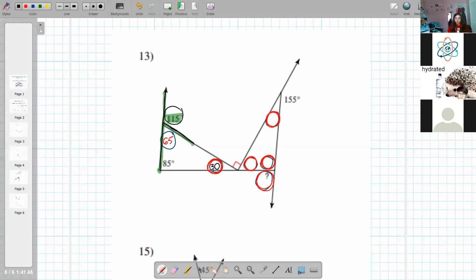The next thing I'm looking at is this is a straight line right here. I've got a 30-degree angle and a 90-degree angle. That's 120 already. 30 plus 90 is 120. And that leaves behind this last one, which has to be 60. 180 minus 120 is 60.